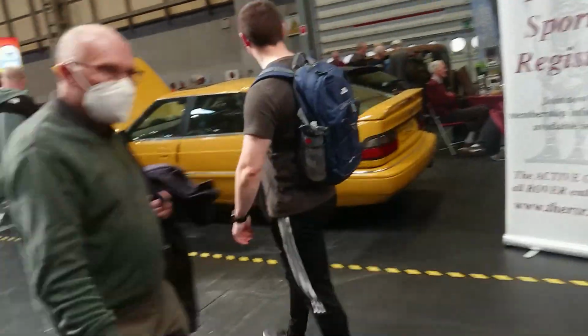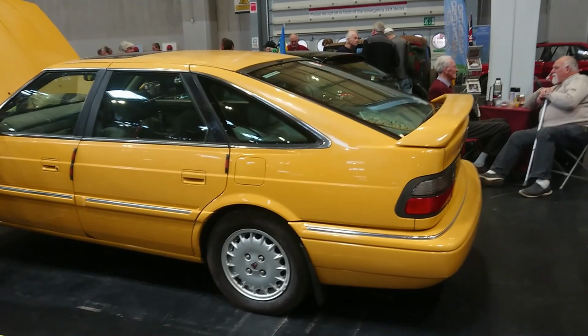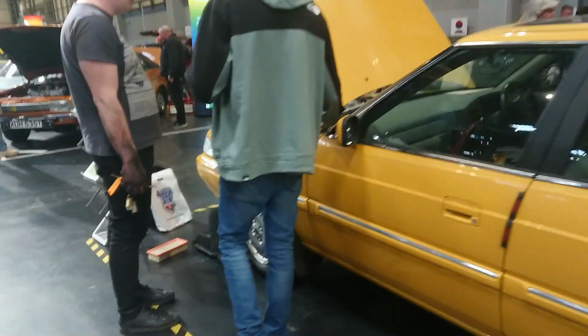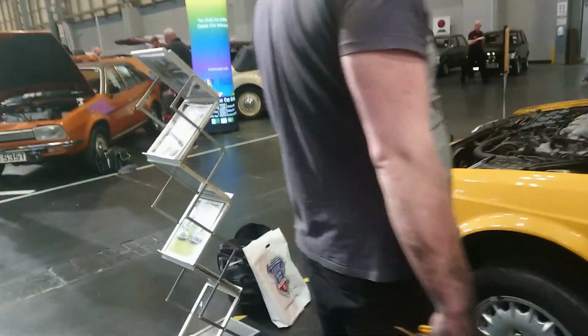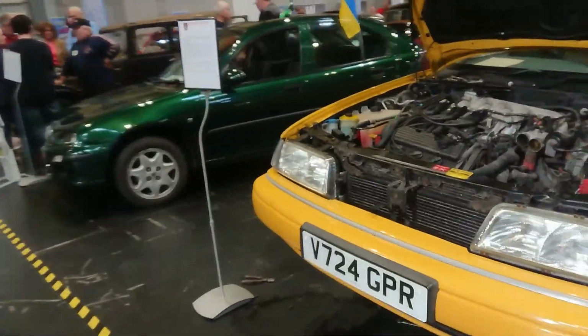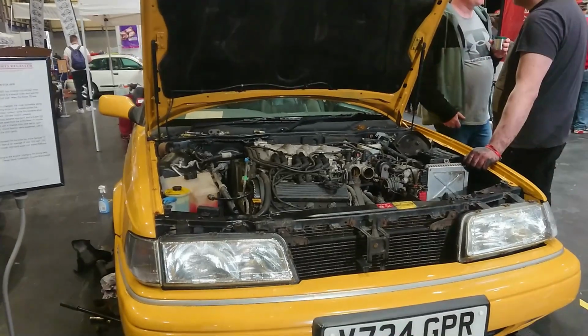Right, I think it's time for some more Rovers. Yes, please. Ooh. This is a really, really late Rover 800. This is a special order colour. It is the original colour, but it wasn't necessarily off the peg, really. And yeah, it's a 99, so the 75 was in production by then. This is an 825.